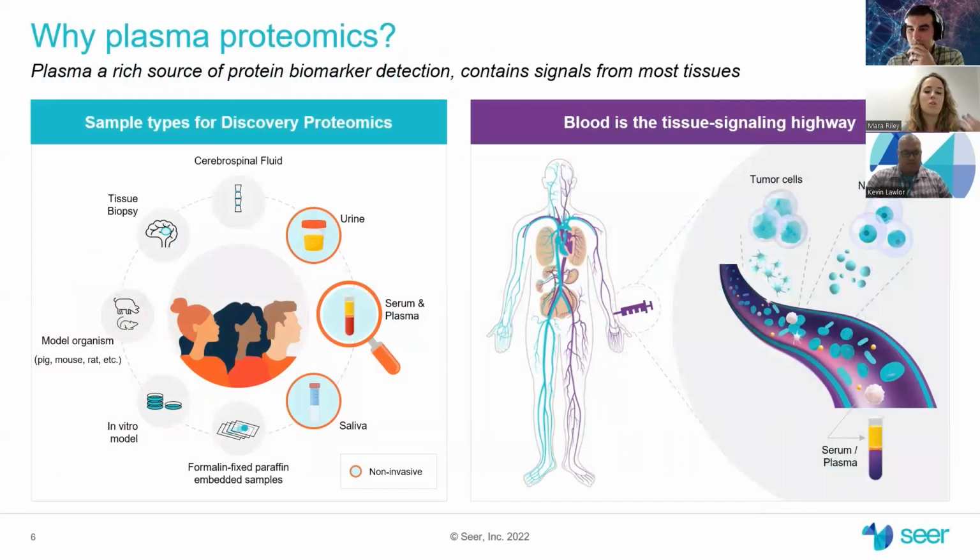So understanding human health, we can use a lot of different sample types, though most of the sample types can be incredibly invasive, like tissue biopsies. I've talked to a couple people that you get one tissue biopsy, you never want to have to go back for another one. But researchers can use them to analyze differentially regulated proteins and their association with human health and disease. But there's also non-invasive alternatives, including urine, saliva, and serum plasma, that allow early detection of disease and enable these large-scale longitudinal studies.